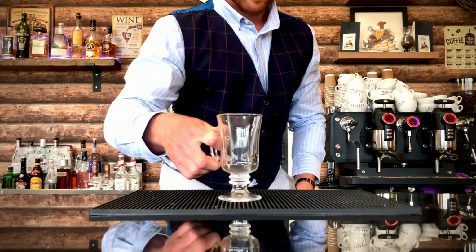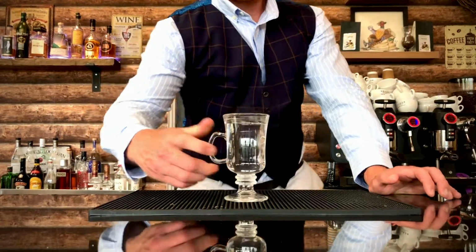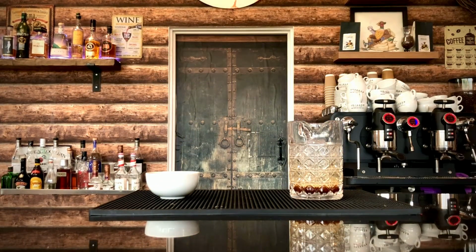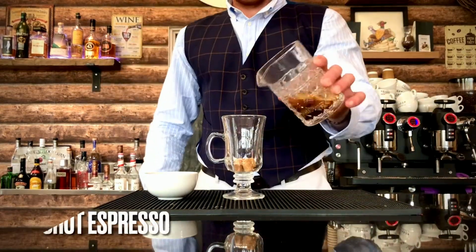We're headed to the end of the evening now, so we need a nice warming pick-me-up to send us on our way. And what better way to do that than with an Irish coffee. And we're going to be using a beautiful Redbreast 12 to really make this the ultimate Irish coffee. Now the key to this drink is heat. So let's preheat our Irish coffee mug with boiling water. Now after a minute or 2 we can get rid of that.